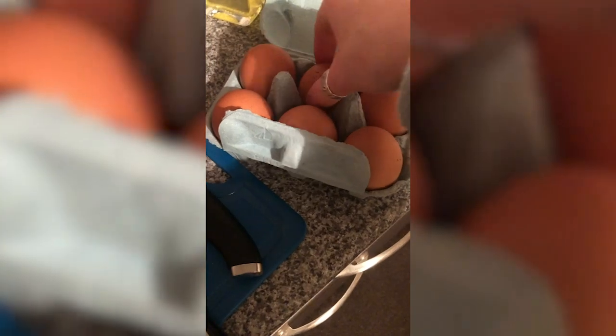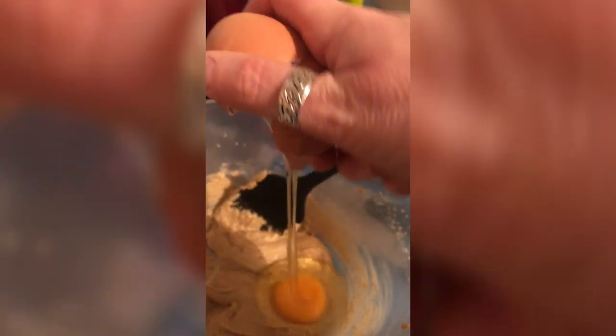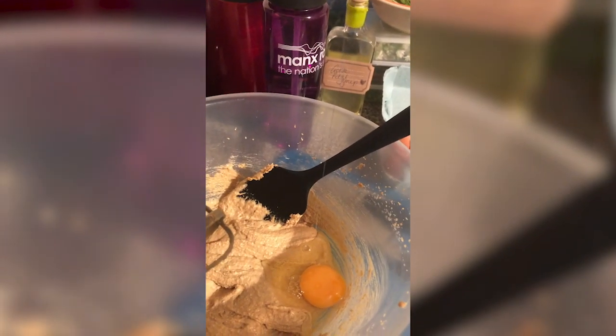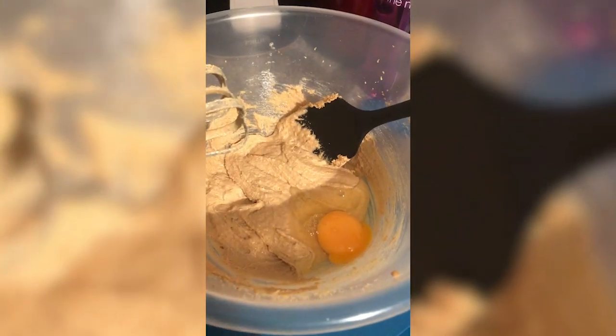Shall we see off the cuff if I can just do a one-handed egg crack? This might be tricky on a plastic bowl. Hold on, let's see. Can she do it? I'm going to have to crack it on here, I think. Hold on. Can I do it? Yes! Look at that. Right, I'll get the other ones in and then we will return shortly to see how I'm getting on.